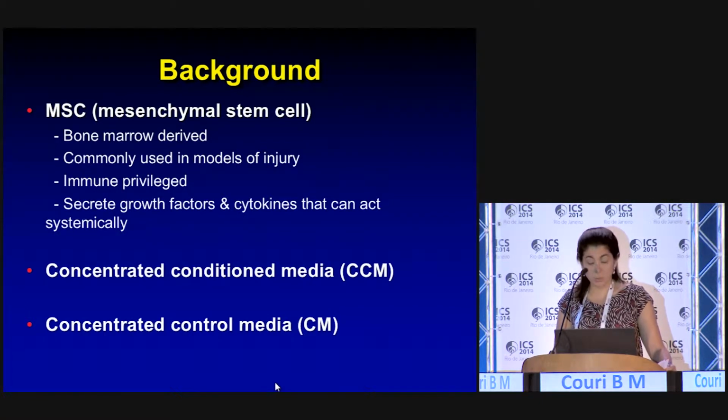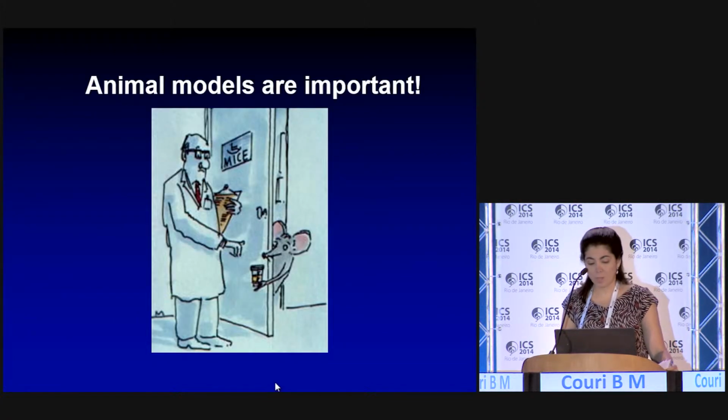To study this, we cannot start with a clinical trial, so an animal model is important. I wish having mice volunteering to deliver samples like that would be this easy.